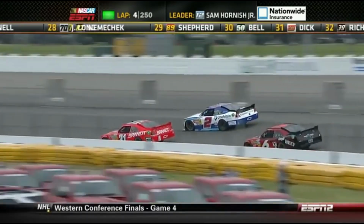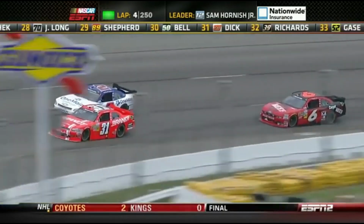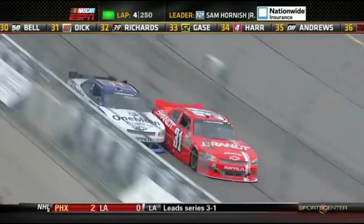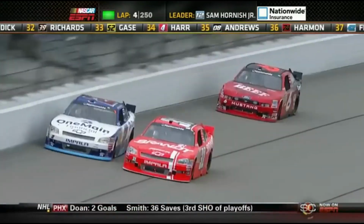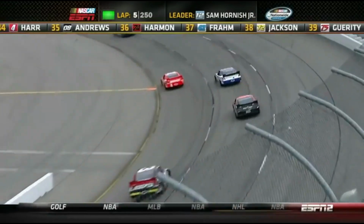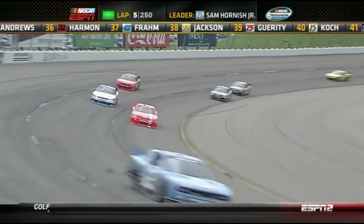Three wide. Allgaier with a move to the inside of Stenhouse in the 6. When Stenhouse came off turn 4 last time, that white piece of paper blew up on the grill opening on his car. We'll see if he's able to get it to fly back off. Yeah, I think it just blew off there, Alan. It probably helped. Those 2 cars right in front of him probably helped it get loose.